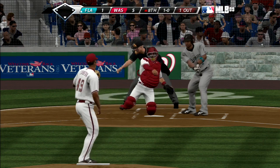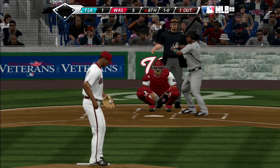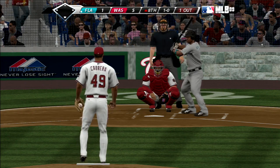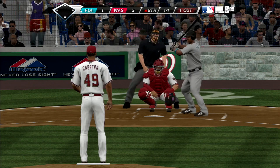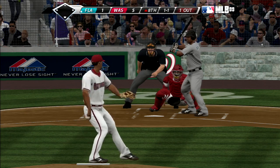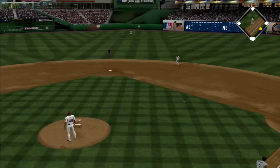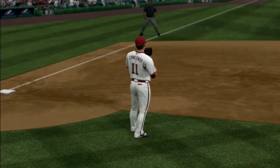This one's down the middle, a ball and a strike. And he has just taken ownership of that outside part of the plate all afternoon. Here's the 1-1 pitch. Swing and a bouncing ball to third. Up with the ball is Zimmerman. Throw to first and a good start for Cabrera here, 2 gone.